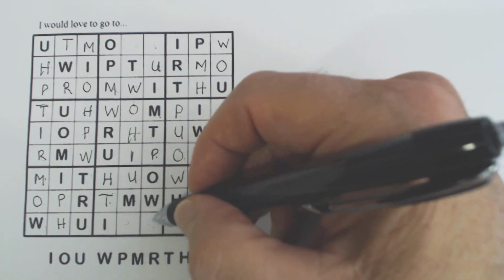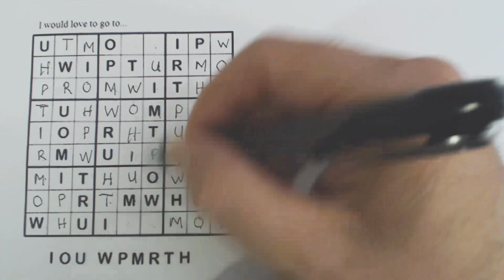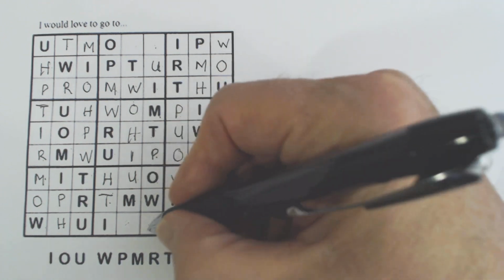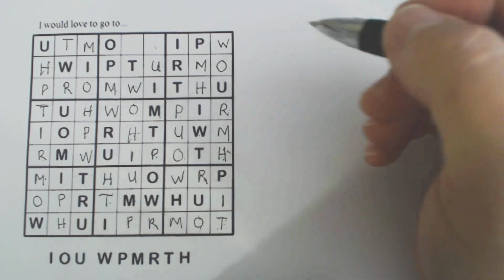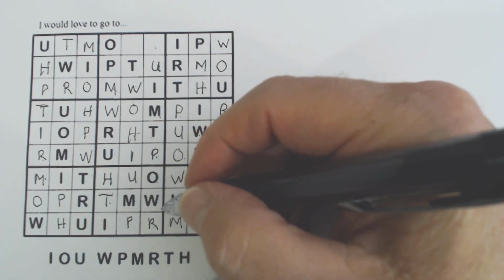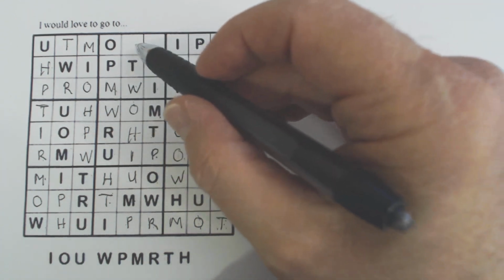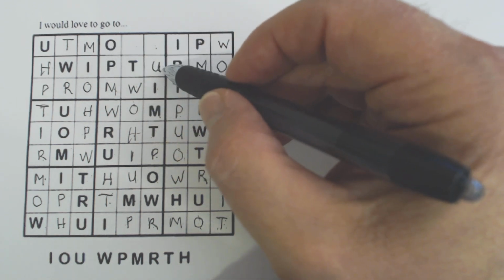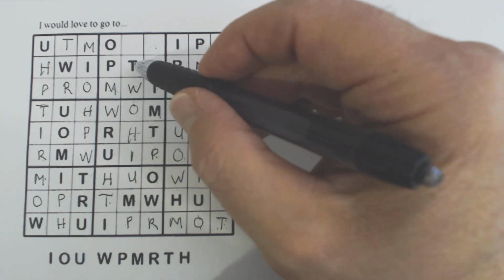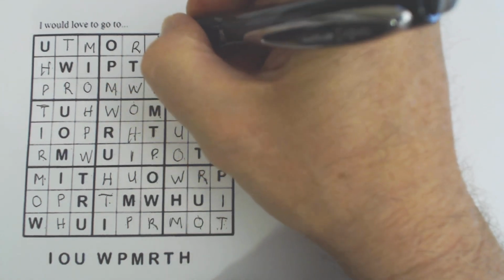Okay, and what are we missing here again? I, O, U, W, P, M, R, T, H. P and R. And there's a P right there, so that's P and R. I hope you've seen the secret message already. I'll just finish this up and then we'll talk about the secret message. What's missing here? There's a U there. I, O, U, W, P, M, R, T, H. R and H. There's an H, that's an R, and that's an H. Okay.